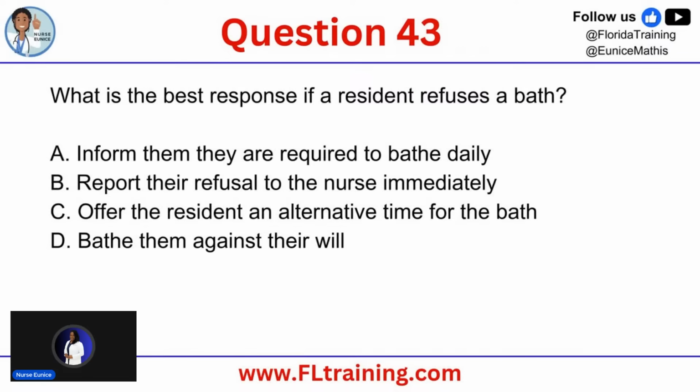Question 43. What is the best response if a resident refuses a bath? A, inform them that they are required to bathe daily. B, report their refusal to the nurse immediately. C, offer the resident an alternative time for a bath. D, bathe them against their will.